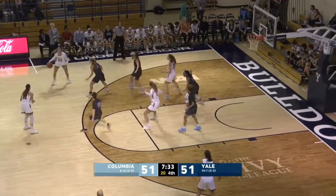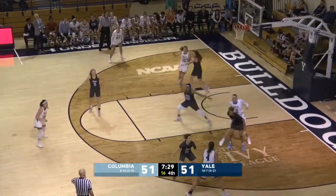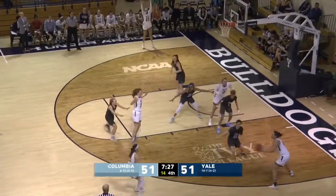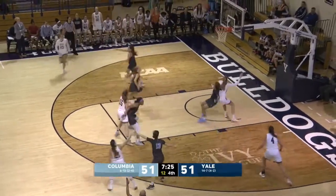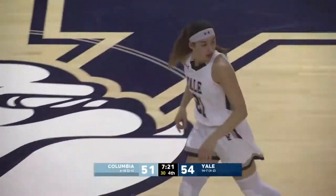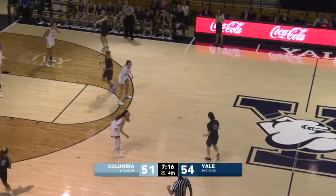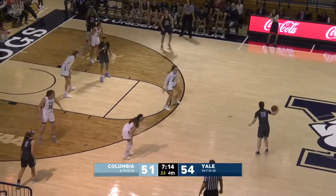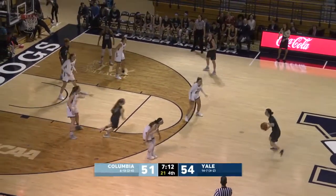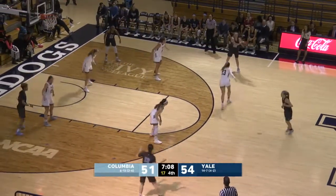Again, Yale trying to control the pace of play here. They like to pass the ball, and that's been a big focus for them, getting everyone to touch the ball on offense. Outside for Roxy Behrman. 20 points for the junior. And four of those now coming from beyond the arc. So a total of 12 points from the three-point range.